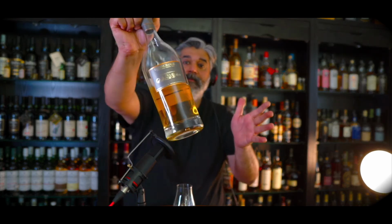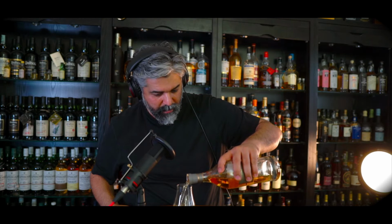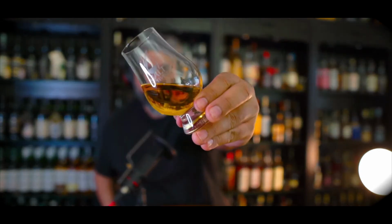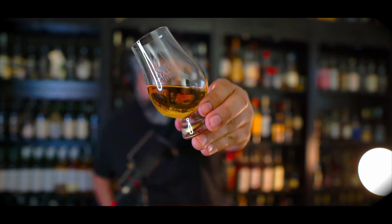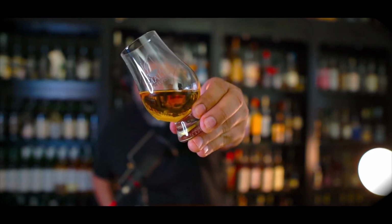As you can see, I've had a fair amount. And so I kind of already have an opinion about this, but let's see. Now that's what the color looks like. Quite strawy, very pale gold, almost olive.